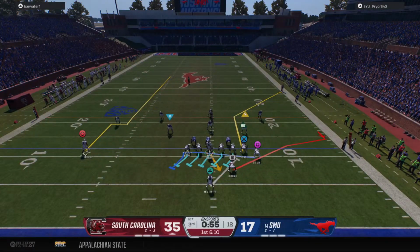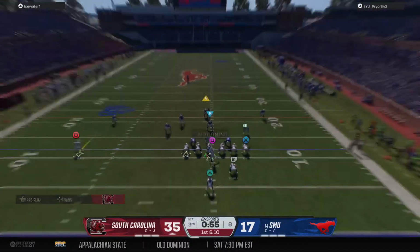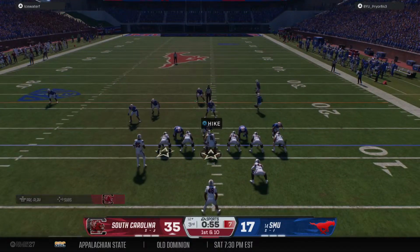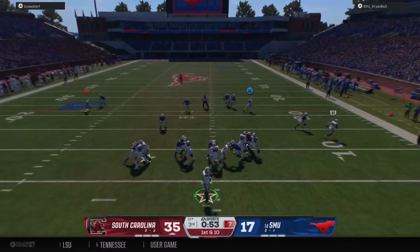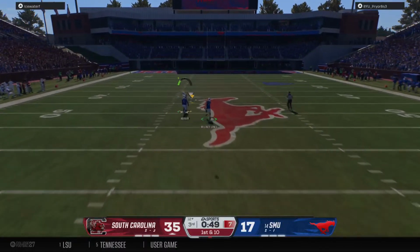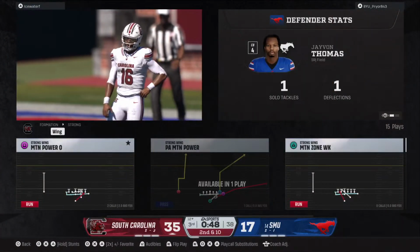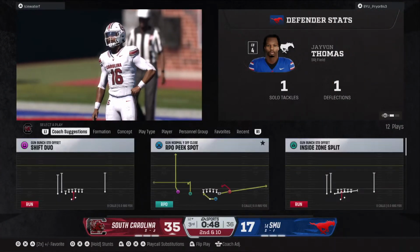Opening play of this drive comes from the 12-yard line. Tight end now in motion. These corners backing off a bit. Throws it deep. And they can't make the connection, going for a big play on 1st down.